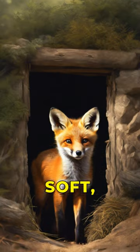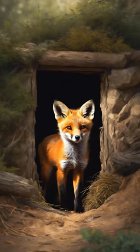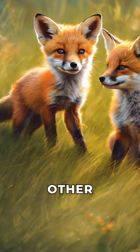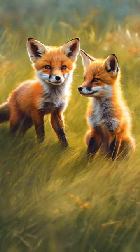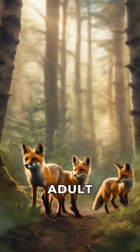They're born with soft, dark fur, and they start to explore the world outside the den around 4 weeks old. Did you know that baby foxes love to play and chase each other around? It's like a furry game of tag. These curious and energetic creatures grow up to be clever and resourceful adult foxes.